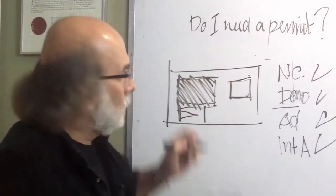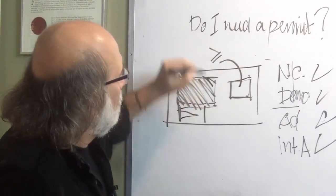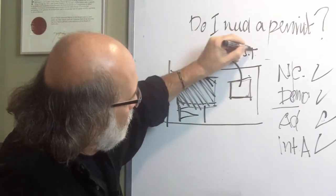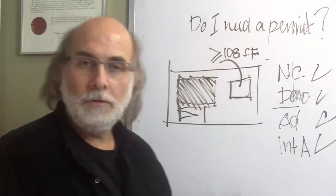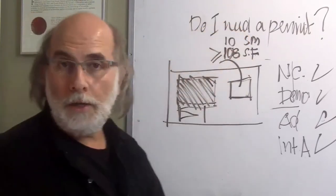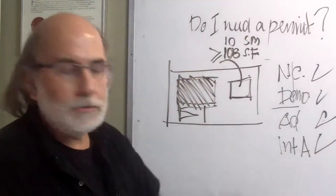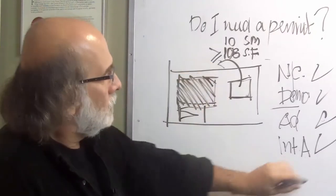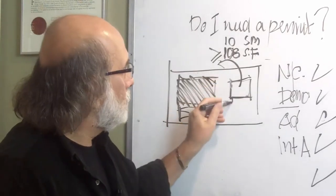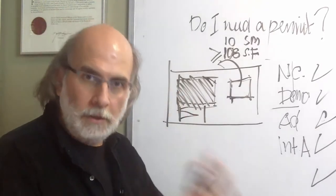Then if that shed is equal or over 108 square feet, and for the metric people it's 10 square meters or 108 square feet. If it's equal or above that size, this shed, you need a permit, because this would be considered like an addition. It will be considered like an addition.